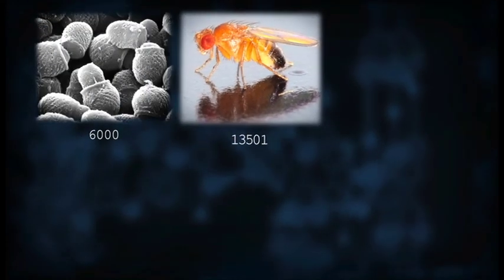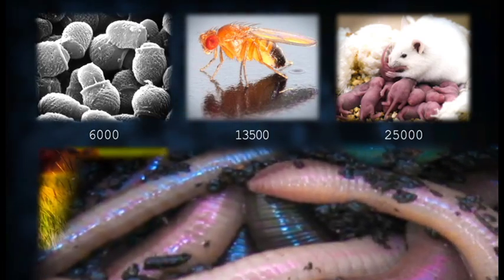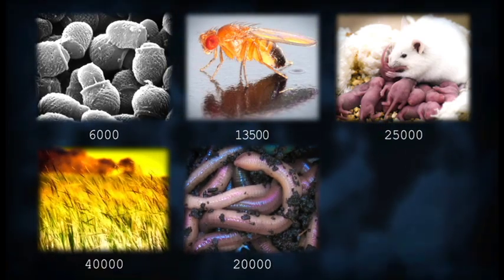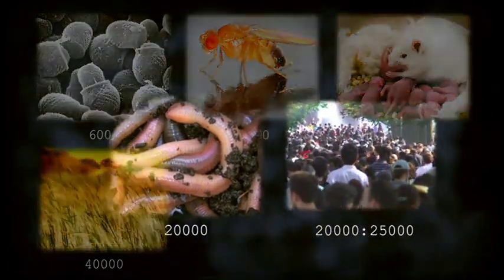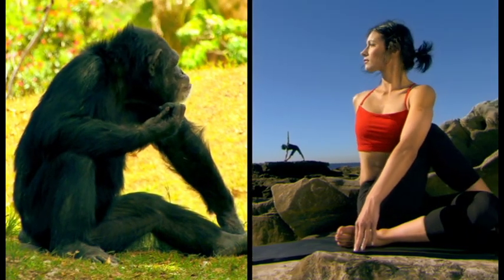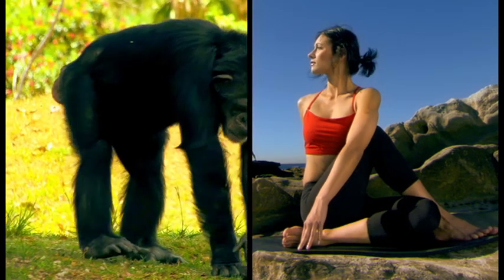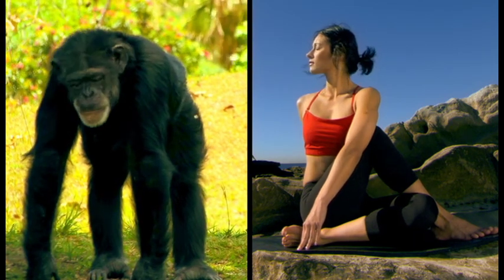How could such a complex organism have so few genes? After all, yeast has about 6,000, fruit flies have about 13,500, mice have about 25,000, plants such as wheat have about 40,000 genes, worms have as much as 20,000 genes, and we, human beings, have about 20 to 25,000 genes, somewhat more than a worm, but about the same as a mouse. And what is more, we share over 98.5% of our genome with chimpanzees. The difference is a tiny 1.2%. It is another blow to the ego of humans.